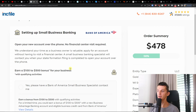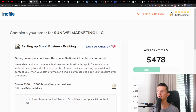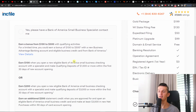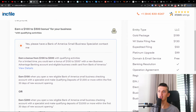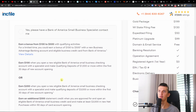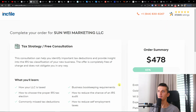And then you can also set up a small business account with Bank of America. So here you're going to have open a new account over the phone. If you want to have a bank account with Bank of America, you would click yes and they will contact you, or just simply no, not at this time. And when you go further, we're going to click next.